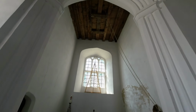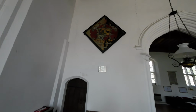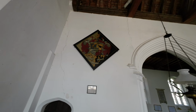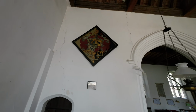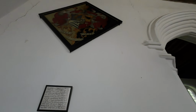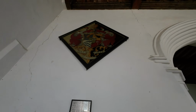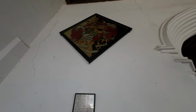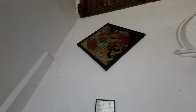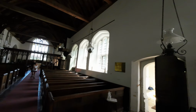And here we are at the bell tower. I'm not sure whose family crest that is, whether that's Marney or Dessau. Let's have a look. Okay, it's 1759 and it's the hatchment of Francis and Nicholas Corsellis of Layer Marney Tower. The Corsellis family were owners of the estate. I mean, the Marneys didn't last forever.